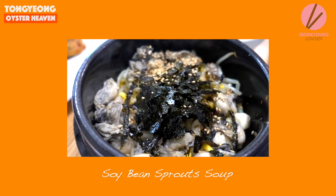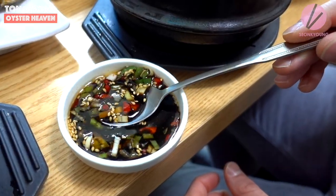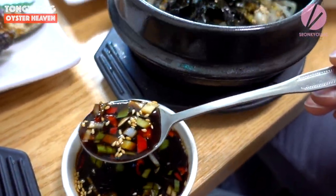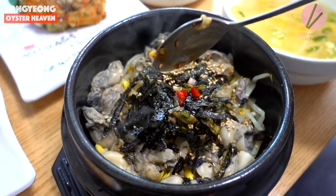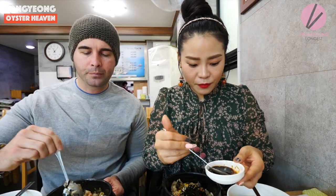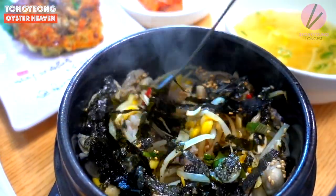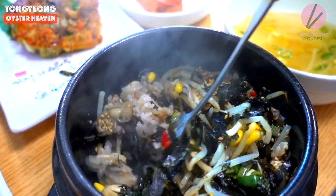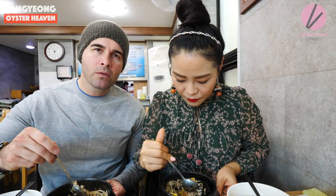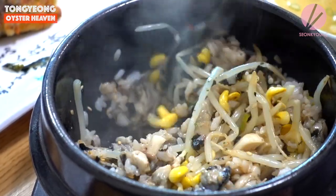They serve it with a soy sauce, sesame oil, sesame seeds, green onion, and chili pepper mixture to add to the hot pot. Instead of gochujang, this is the sauce. Add as much as you want, and then mix it. I suggest, with me doing this a few times, add like one or two spoonfuls, and then try it, and if you want to add more, add more. So you don't get too salty.